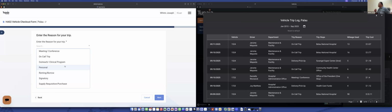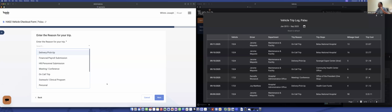And so we use that personal to be able to calculate the fuel that we are not going to pay out. We're just going to use that to subtract from the total fuel. And so that way we know we're not going to pay that out. And then renting, borrowing, because we have other departments that use our vehicles. And so that's what renting and borrowing is for. And then obviously supply requisitions, vehicle fueling and maintenance. So we are just going to go to delivery and pickup because that is our top two.